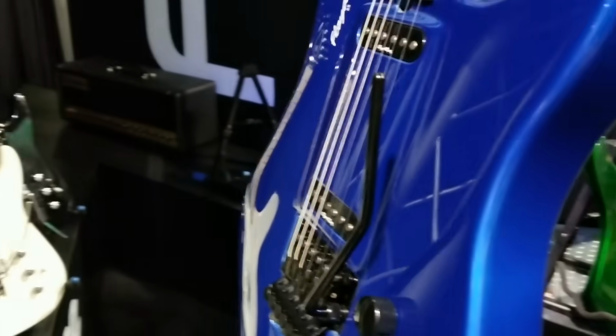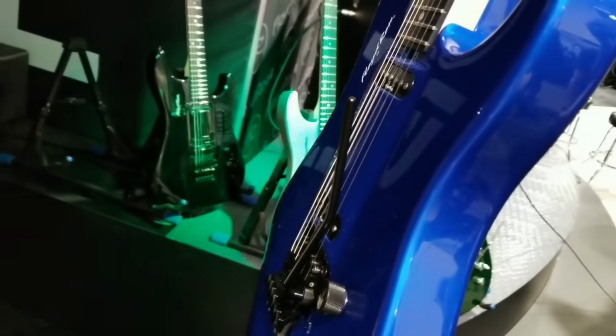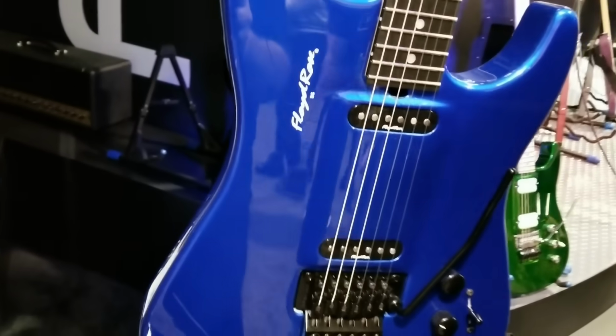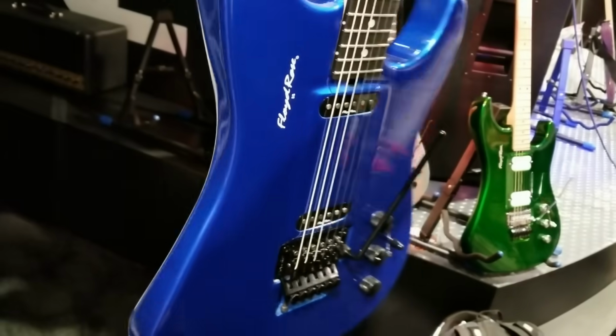Let's do it from this side as well. And you can see, the idea is you play super, super fast. You could shred, and if you do it wrong, you're going to scratch up your guitar. But more importantly, you're going to play fast and shreddy. I'm very excited about this one in particular.